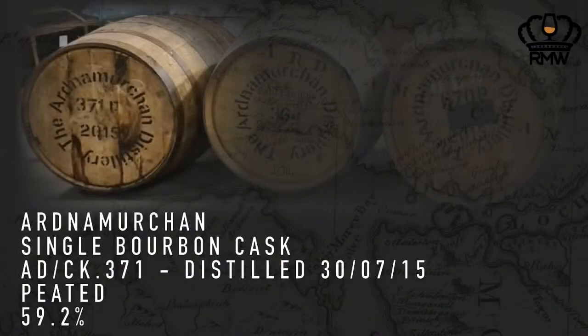Let's have a look at the next cask sample. We are now moving on to something a little bit peaty. So the Ardnamurchan Single Bourbon Cask 2015, 59.2% and part of your peated stock, which I think I said at the top is peated to 30 ppm, and is rather delicious. But while we get used to it, let's add a bit of water.